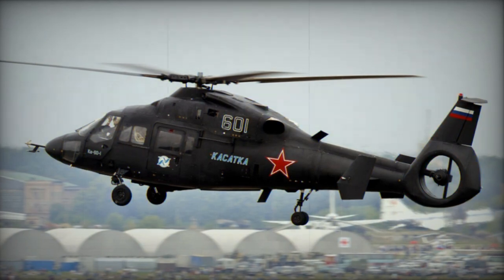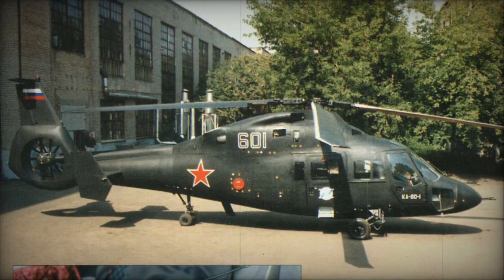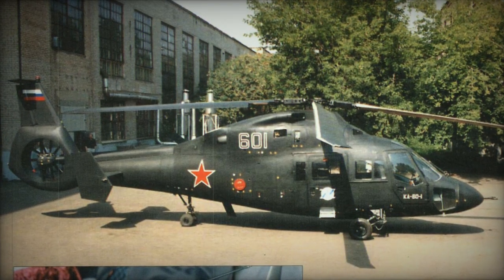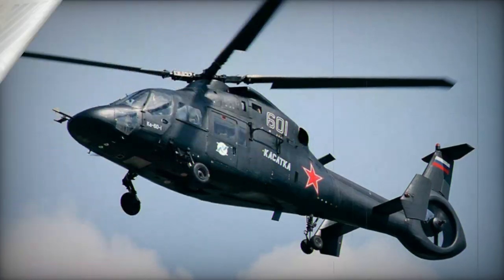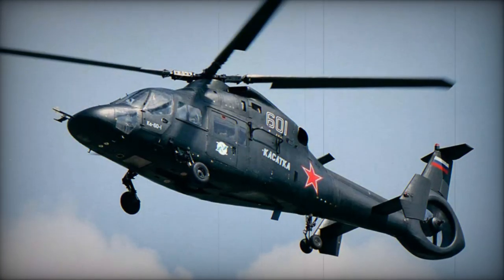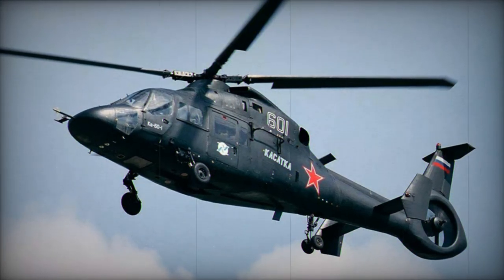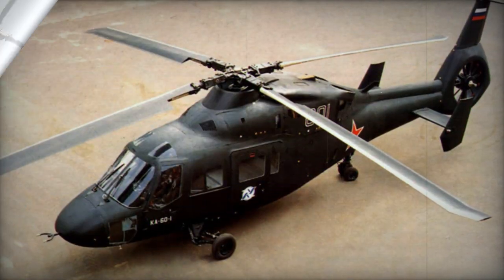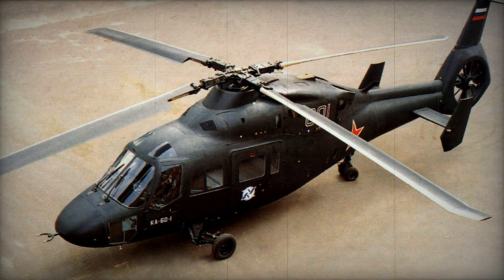However, development was very long due to various reasons, including collapse of the Soviet Union, technical issues and funding problems. First prototype was completed in 1997. It was first publicly revealed in 1998 and made its first flight during the same year. The second prototype made its first flight in 2007. Only two prototypes of the Ka-60 were ever made.